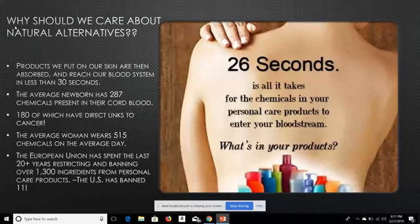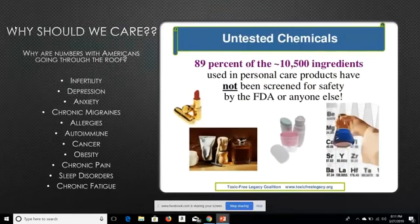So again, why should we care? 89% of the 10,000 plus ingredients that are used in our personal care products have not been screened for safety by the FDA or anyone else. The FDA does not regulate any of our beauty products, hair, skin, nail care, any of that. So even if you see natural, safe, pure labeling on your products, it does not necessarily mean that is true. Unless you can see these ingredients yourselves, and unless these companies are showing you their testing results, we really don't know what's in these products. And we have to be our own advocates when it comes to choosing safe options.